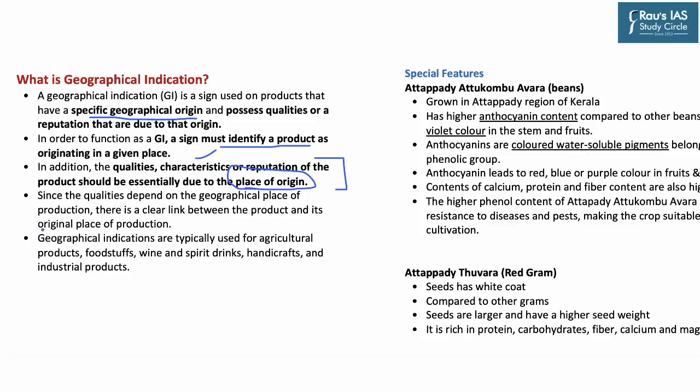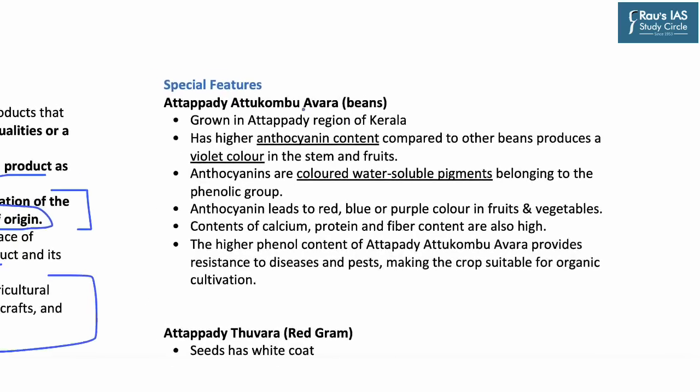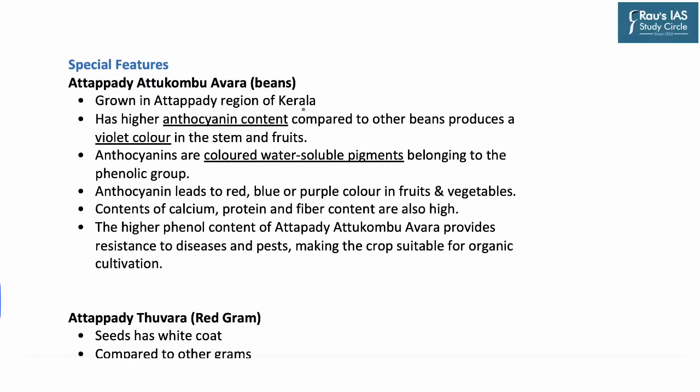It further says that since the qualities depend on the geographical place of production, there is a clear link between the product and its original place of production. So the original place of production is also very important with respect to receiving a GI tag. Geographical indications are typically used for agricultural products such as foodstuffs, wine, spirit drinks, handicrafts and industrial products which can be linked to their place of origin. Now after this revision, let's go through some of the special features of these 5 agricultural products receiving the GI tag.